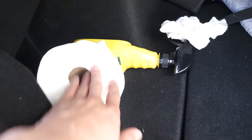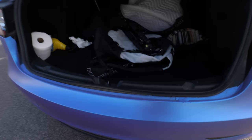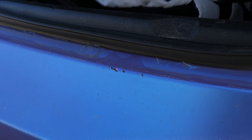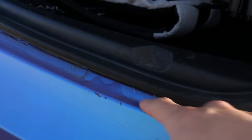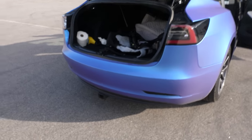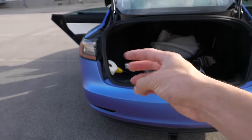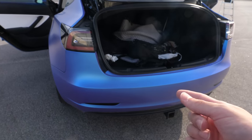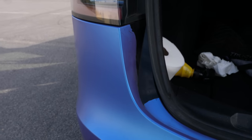I've also got some of my emergency cleaning supplies. Lots of people from the airport throw their luggage in the back, and sometimes they miss. We do have a scratch here. What sucks is the rear bumper was insanely difficult to wrap. This was the hardest piece of the entire car. It took me four tries, and then the bumper got damaged and I had to replace the bumper and wrap it again. And even then you can still see my mistakes vinyl wrapping the bumper. It's not even complete over here. But you know, it's all right. But anyway, yes, it has been scratched by people.